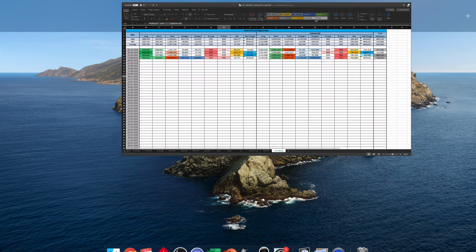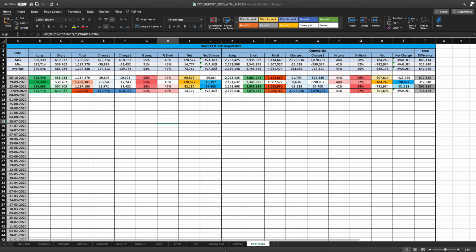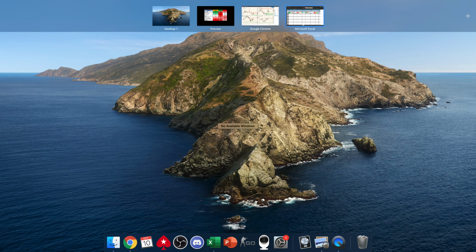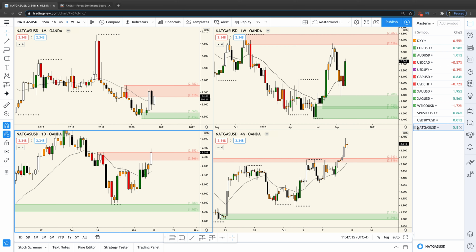Natural gas. This one's kind of been off my radar, kind of indecisive, but they are adding some more longs now. And they got rid of a lot of shorts. In the past 2 reports, they got rid of 17,000 shorts each time, and they're adding longs. So I am more bullish here, so I am going to mark this one a little more green.